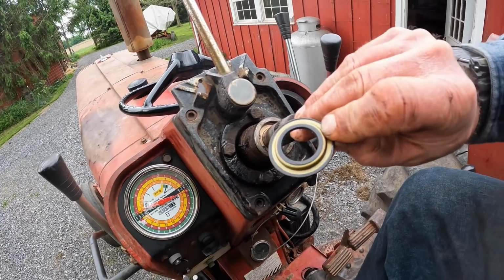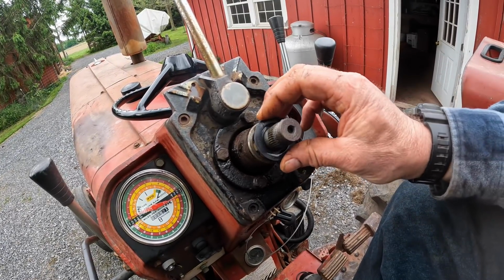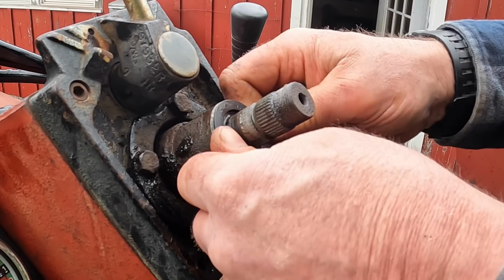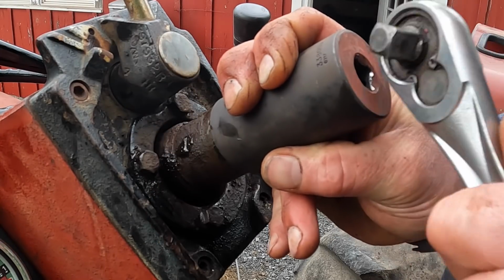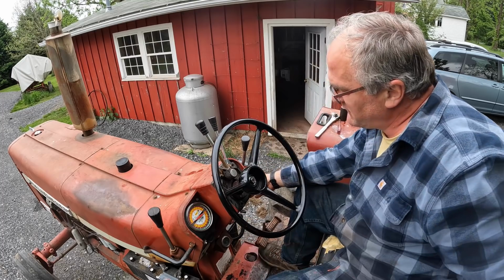Next goes on this little dust cover thingy. I lubed it up a little bit. Just slide that on there. Just push that on. It kind of snaps in place. Now I'll put the steering wheel kind of loosely back on and fire it up and see if we have any leaks.